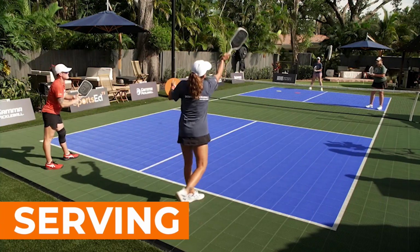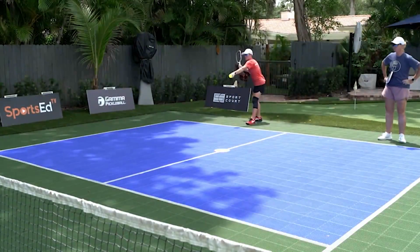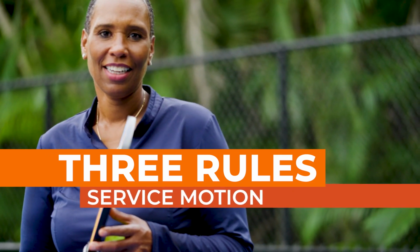Now, each point begins with a serve, by tossing the ball into the air, or by bouncing it on the ground. The serve must be hit underhanded from behind the baseline, and land in the diagonal box beyond the non-volley zone. There are 3 rules that govern the service motion.